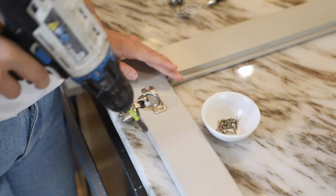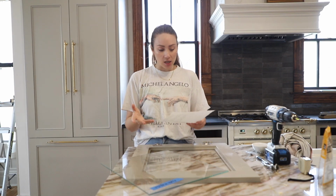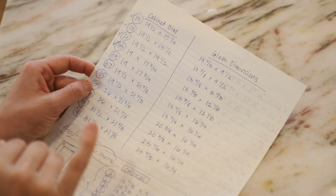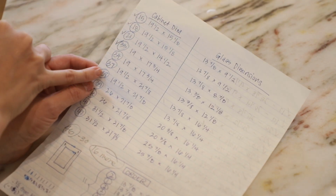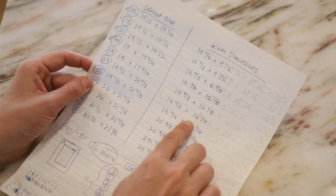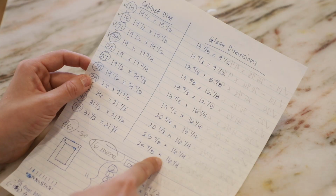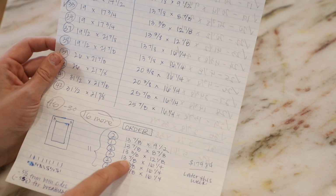So even before I had put these together, I wanted to make sure that I got the glass on order, because it takes a few days for the company that I get it from to cut all the glass. So I went through my list, my master plan. I wrote down the number of the cabinet that got glass and its dimensions, and then figured out what the measurement was inside of the frame so that I could get the glass cut. So then this was my order.